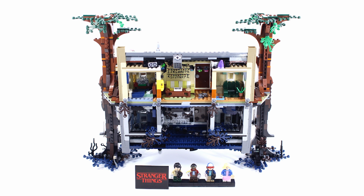Well, this is what made the build for me so fun, because building these individual rooms and then putting things in places where you remember seeing it in the episodes, it made me smile the whole time doing it.